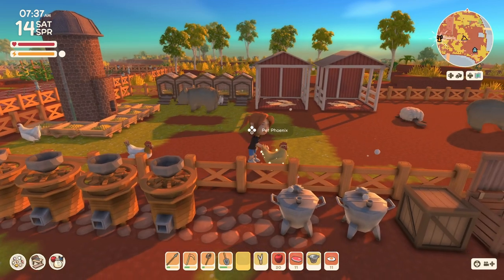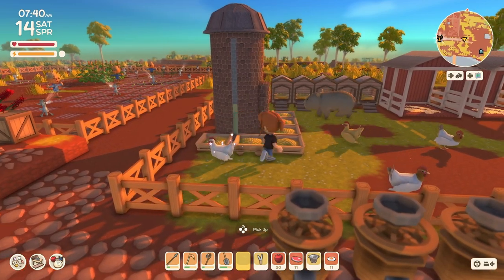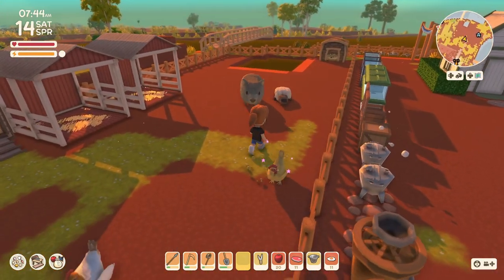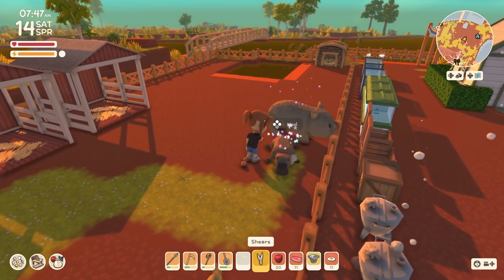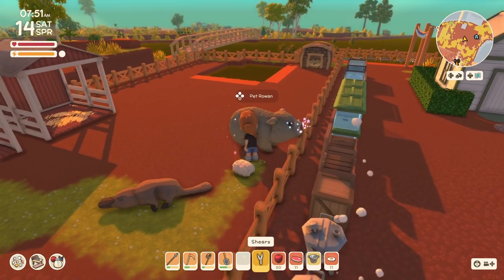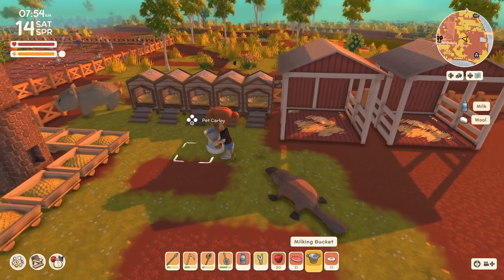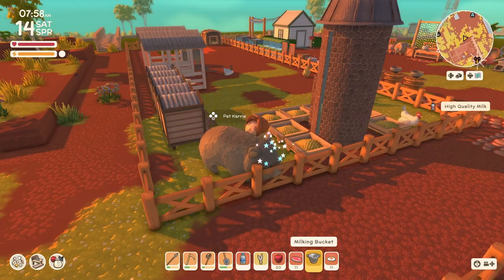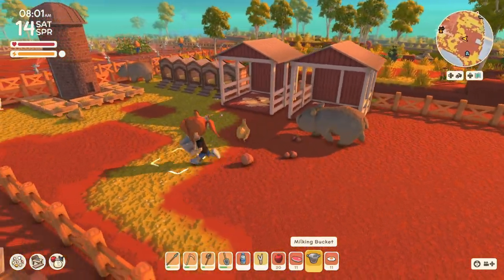Okay, I'll say hi to everybody. I feel like I doubled petting one of the chicks. Trying to pick up the wool. There we go. Well, I don't know who I might have missed.